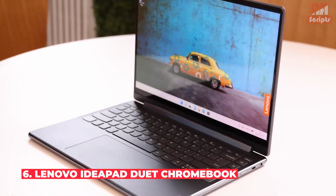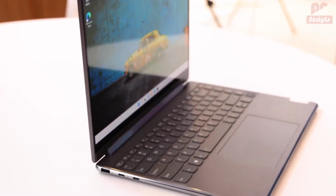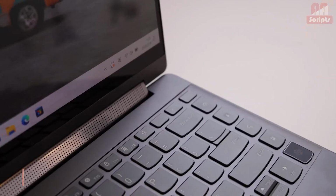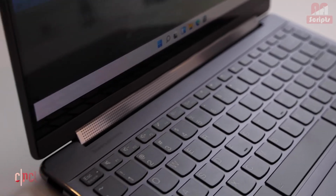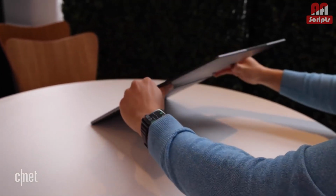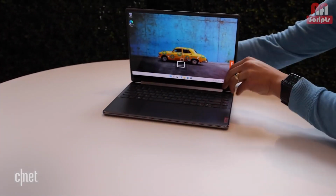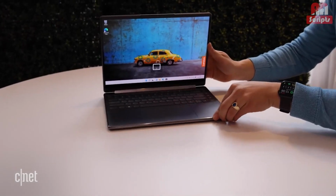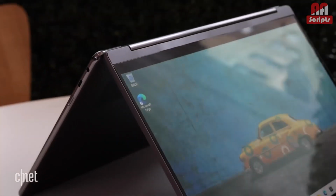Number 6 is Lenovo IdeaPad Duet Chromebook. Lenovo's IdeaPad Duet Chromebook is a 2-in-1 Chromebook comprising a 10.1-inch tablet, an attachable keyboard and a rear cover/kickstand, starting at $259.99. Running Chrome OS, and with support for Android apps, this diminutive multimodal device offers excellent value, albeit as a companion rather than a primary device.